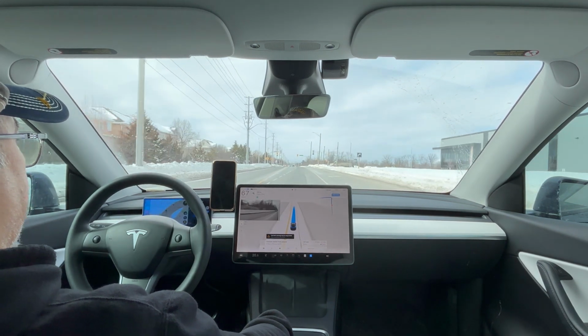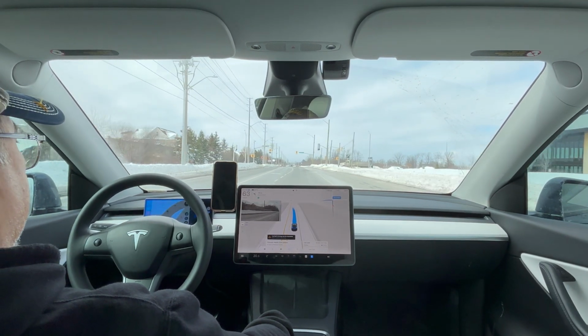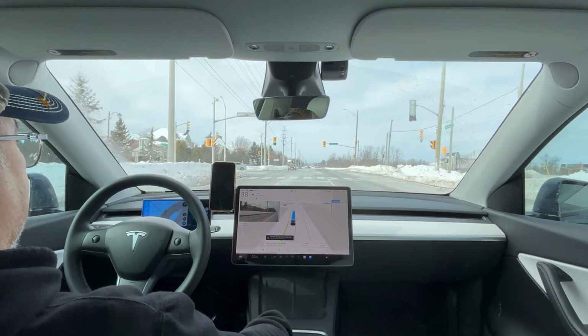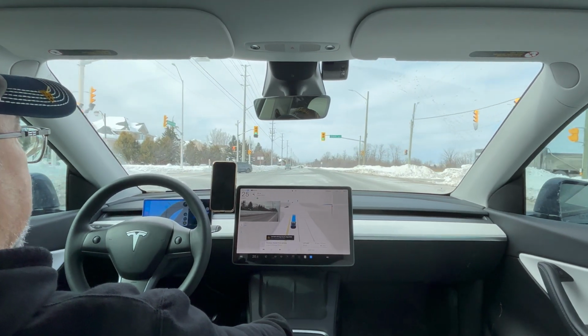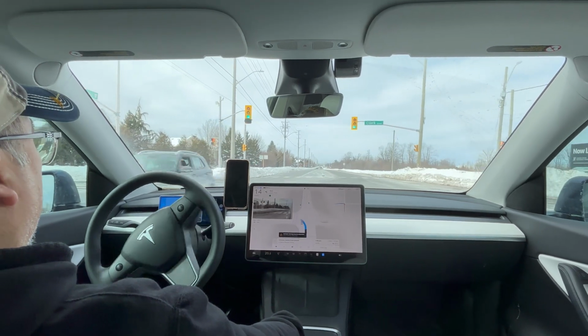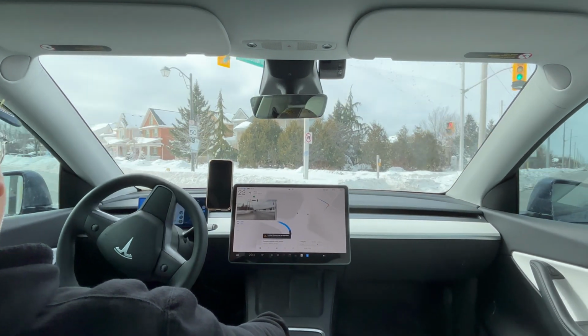So it should be turning left here in this left turn lane. It's still doing that late, delayed merge into the lane like it always did back in the fall and last summer. I don't like how it does that, but what can you do? Hopefully the newer versions, it's fixed that. I don't know. We'll have to see.